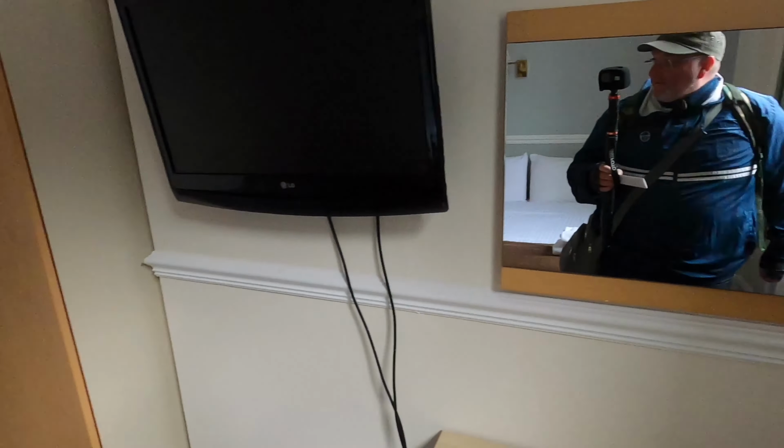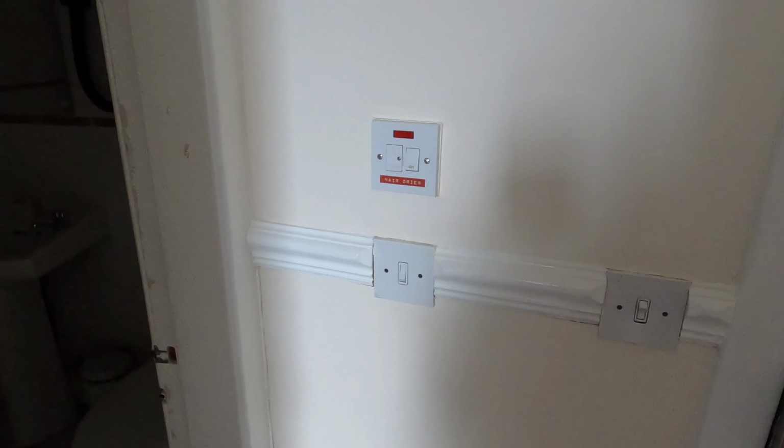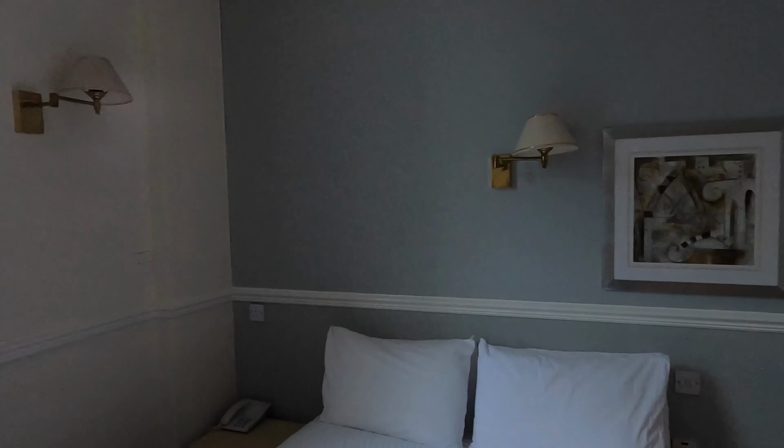The hotel is a very old building. It's got the high ceilings, but you know what, it's like a nice old building, although I can see straight away that it could possibly do with a bit of TLC in various places. So it's showing a bit of signs of wear and tear. And my gosh, that floor is noisy. Anyway, let's have a spin round. I'll go back to the beginning and I'll tell you what I've got.